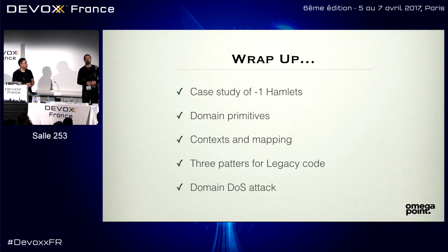Which brings us to a wrap-up. So now we've learned how to place security at the small scope, the domain primitives, and also the larger scope, context mappings, and how to use different patterns in legacy code. And of course, you start to think about those evil domain DOS attacks, and don't use them.